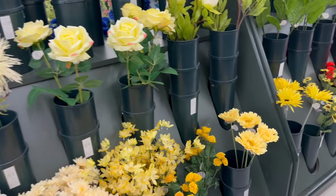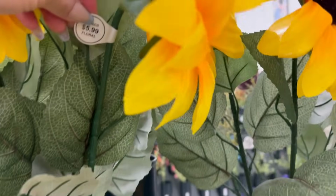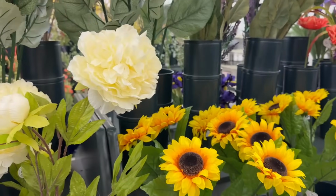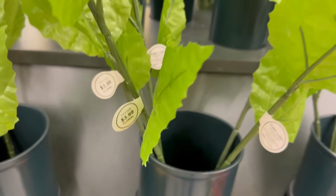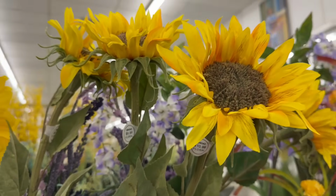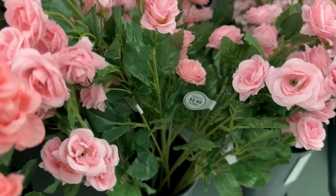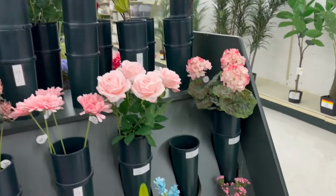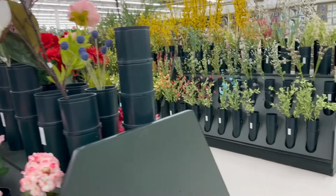Do you all see all the different selections that they have? Even these sunflowers are gorgeous for only $5.99. And they've got a couple different ones for y'all to choose from. Those are the super big ones. Here are the smaller ones for $3.99, but really pretty. Now, do you see what I'm talking about, the realisticness? And that's a bigger one for $10.99. Then you got these little tiny flowers. I don't know if those are mini roses, but $2.99. How beautiful is that one?